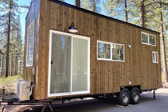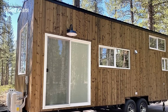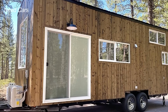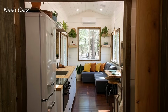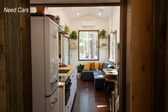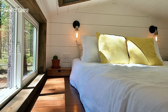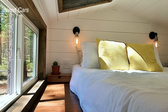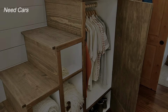In a world that's rapidly shifting towards sustainable living and minimalist lifestyles, the tiny home movement has grown into a serious alternative to traditional housing. And one standout in this category is the Sonoma, a stunning eco-luxury tiny house crafted by Spindrift Homes, a family-run business from Bend, Oregon. More than just a place to live, the Sonoma represents a philosophy, one built on simplicity, functionality, and respect for nature.